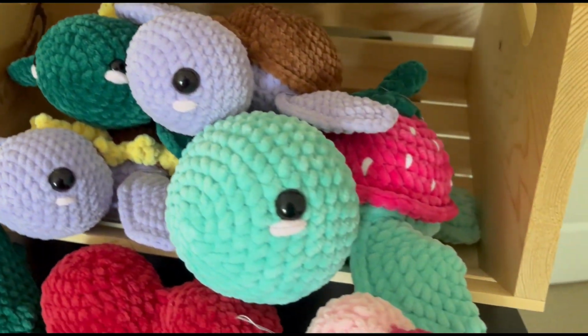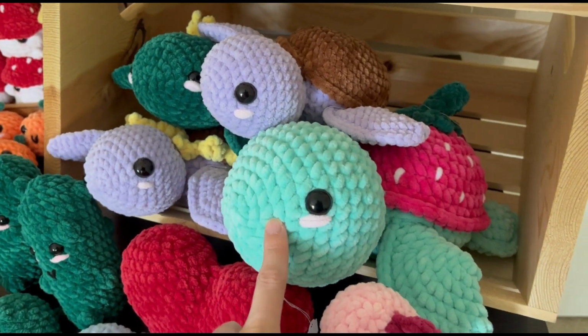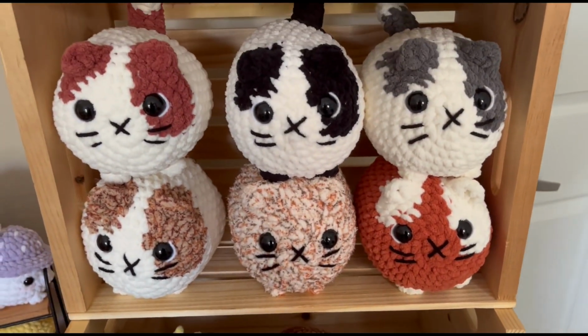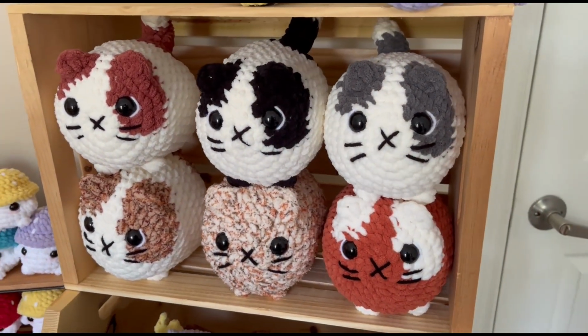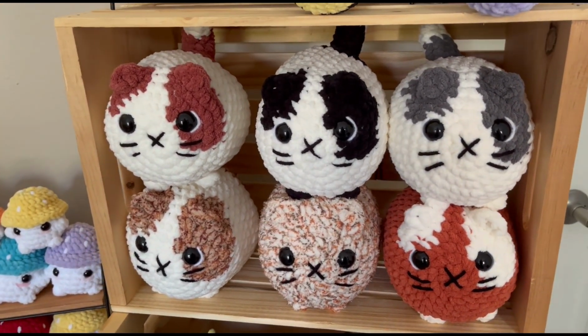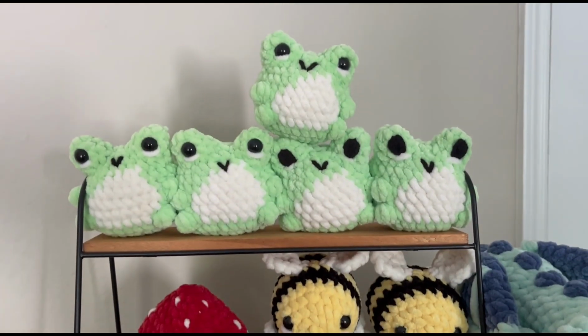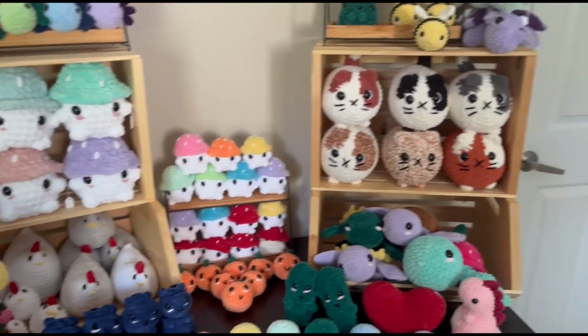If you're wondering why this turtle is so much bigger than those 2, that's because for this one I used Sweet Sungles Light, and these ones are Perfect Chunky. All of our loaf cats looking totally adorable, and they fit so perfectly inside this crate. They look so adorable. And then of course we have our 5 bees, our popping froggy, and then we have our 5 froggies.